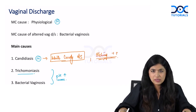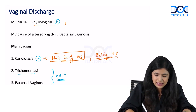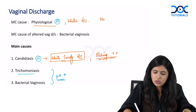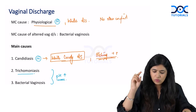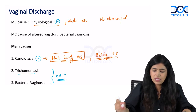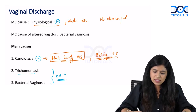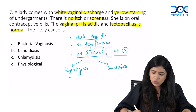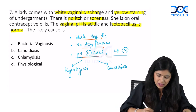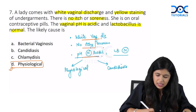Okay, so it will be a white curdy discharge and it will have a lot of itching and a lot of soreness. On the other hand, when the patient has physiological discharge, yes, there will be a white discharge, but there will be no other complaints. So no itching, no soreness. Plus the pH will be normal and it will be acidic. So which of these two matches our question here? Yes, you tell me. A white discharge with no itching with a normal pH. Yes, it matches this option here, which is a physiological discharge.